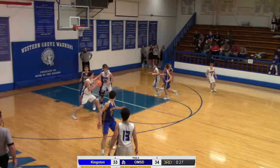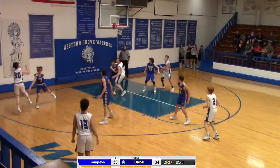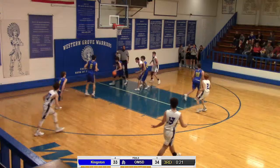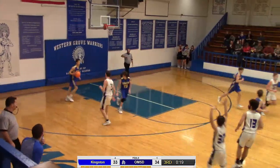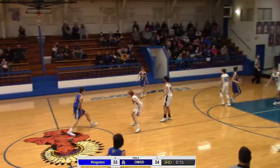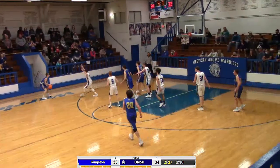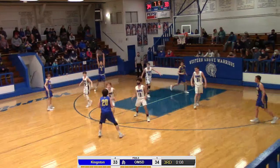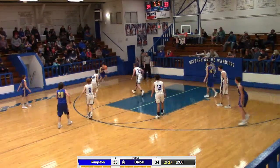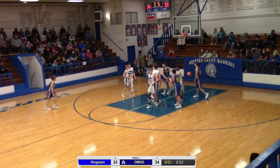Bears leading by one. Collins with it. Gets it over to Dixon. Dixon misses that one. It's going to be rebounded by Clemens. It's going to be brought down by Floyd. They're going to try to hold for the last shot of the quarter. Floyd kicks it back out to Parker. Back over to Clemens. Floyd with it. Driving the baseline. Count the basket for Floyd.